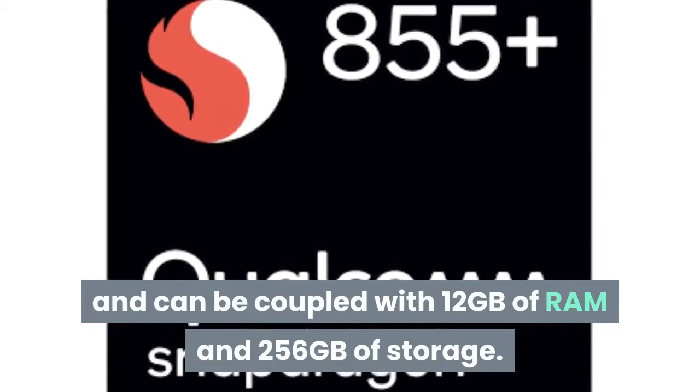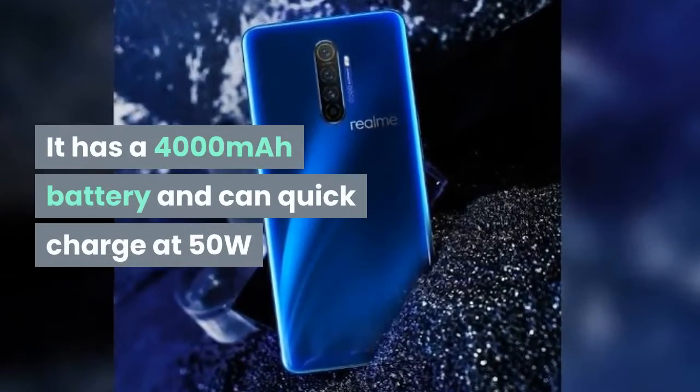It has a 4000 mAh battery and can quick charge at 50W.